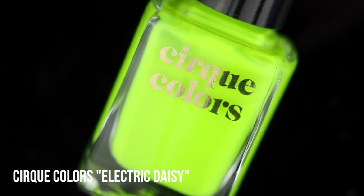All right, next up we have another Cirque one. This one's called Electric Daisy. It's another Vice one, no surprise there. This one's actually not currently available, but I absolutely had to mention it. It's another favorite of mine.